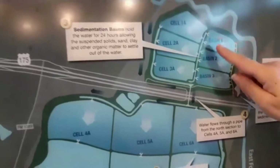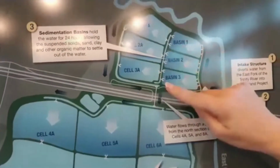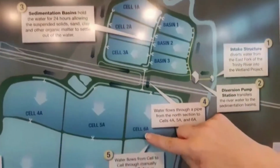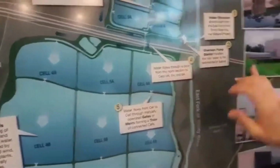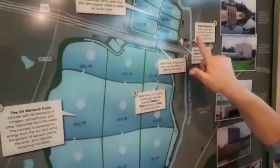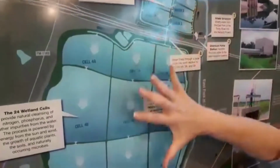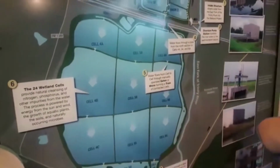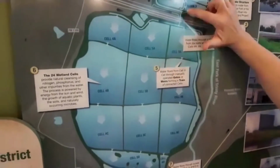Now, after the water finishes flowing through, sitting in the sedimentation basins for 24 hours, the water is going to be transported to the central section. Now, unlike having an active pump pulling the water out into the intake structure, that pump station, the water is naturally going to flow through this entire wetland through gravity and through the natural angle of the land.